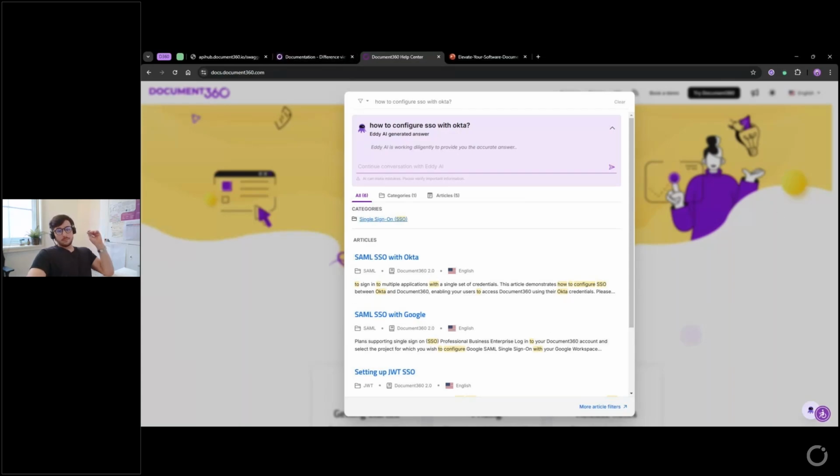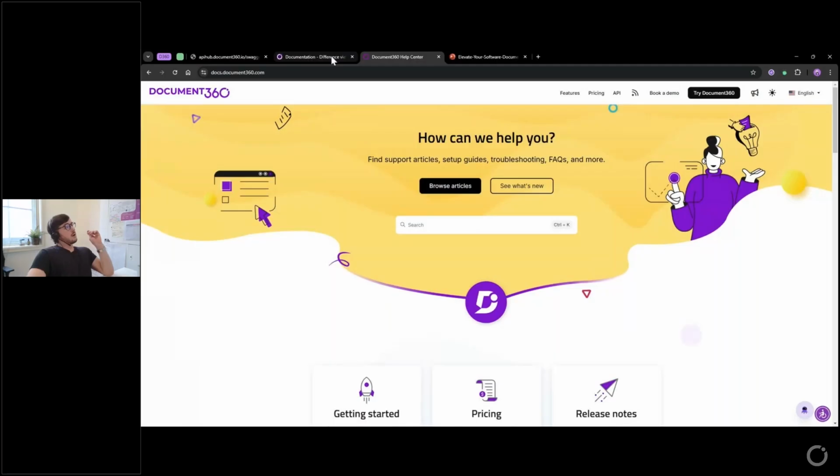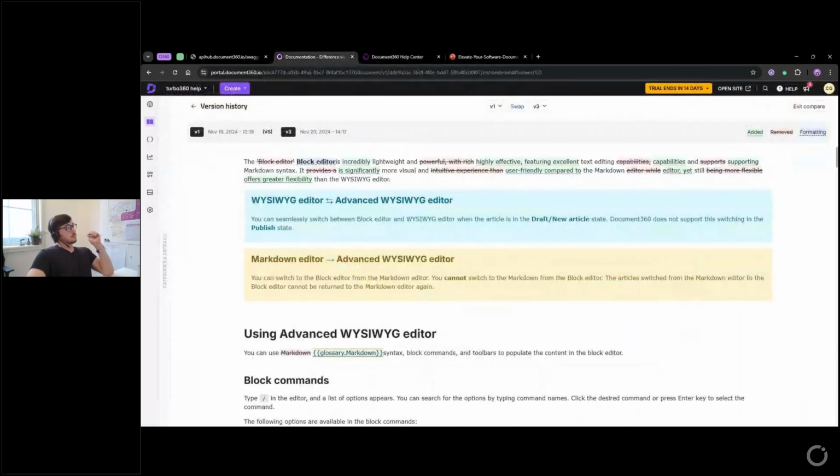So that is essentially our AI search, Document360, all the editors, how we're helping companies with optimizing workflows and all their processes. So if we quickly hop on back to the PowerPoint.